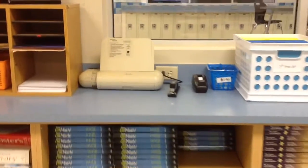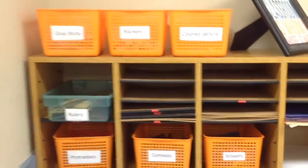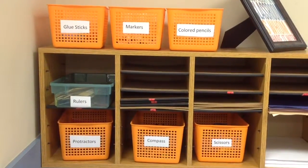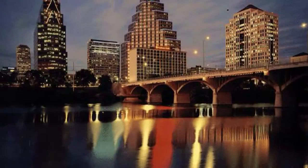Also, this is their workstation, so anytime they need to punch holes, use the stapler, get something taped, or if they need any supplies, all of them are here. So that's just a quick tour of the room. Oh, one more thing I wanted to point out is that this classroom is math, and I like my kids to sit in groups so they can collaborate and help each other with their work.